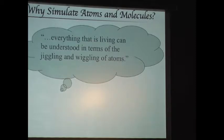Okay, so why are we going to simulate these atoms and molecules? It's nice that you have a picture of a protein, for example, and we could run simulations, and people have heard about things like Folding@home, where you try to fold proteins into structures. So we want to understand, why do we simulate atoms and molecules?